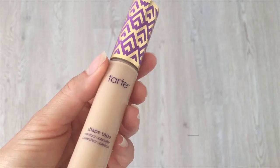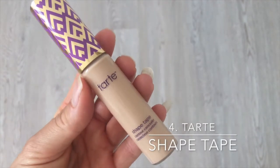Super recommendable. Yes, and then we have the infamous Tarte Shape Tape. And yes, it is super hyped. And yes, it is a rock star in every favorites video and every concealer video. I know that, but yeah, you can't say anything bad about it because it is just that good.